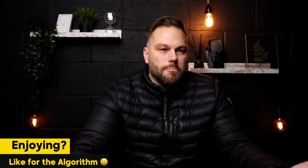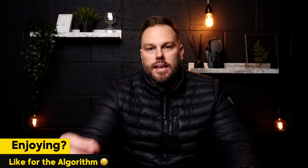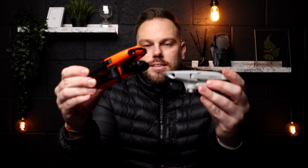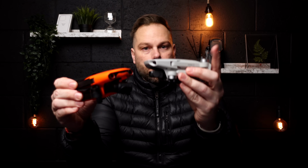Because DJI may have already started production of it, but then Autel have released this drone, and there's no way DJI want to be second. They want to put as much as they can into this drone so they continue to be top of the pack. So I think that's why it was delayed. I don't think anything to do with supplies or chip problems had any impact on it whatsoever. I think the fact that they were ready to release a Mini 3, but it had something which this had more of, and there's no way that DJI would accept that. So they've pulled production for this.